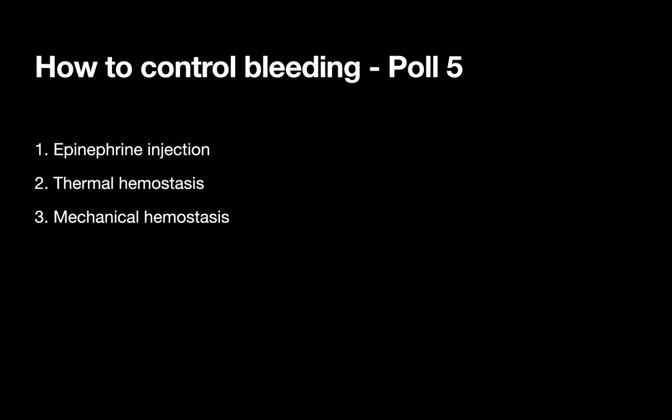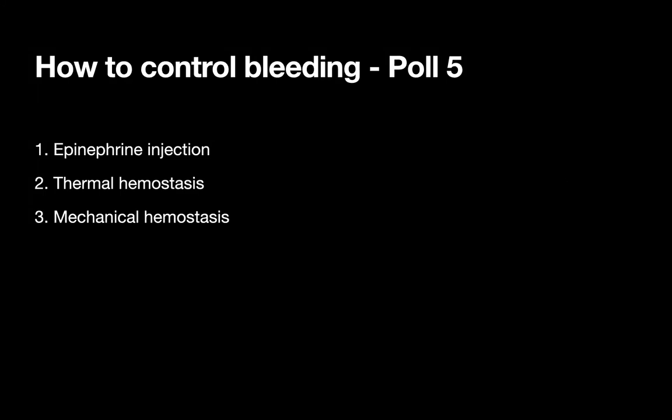When you're doing a particular case, any of these options are reasonable. So the people actually picked epinephrine injection 4%, thermal coagulation 74%. They must be thinking about either a hemostatic forceps or a snare tip coagulation, or mechanical hemostasis with clips. So let me ask the panelists what they would do.